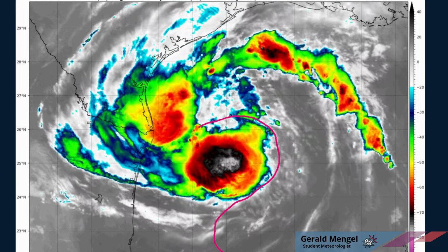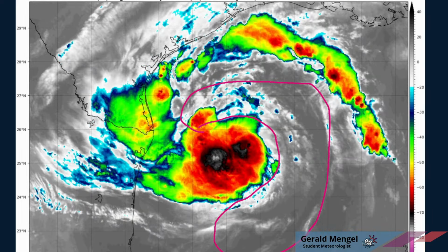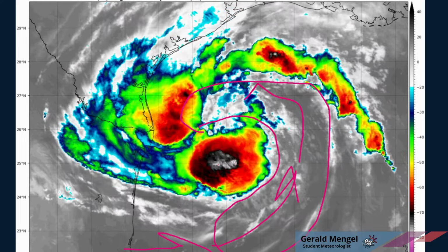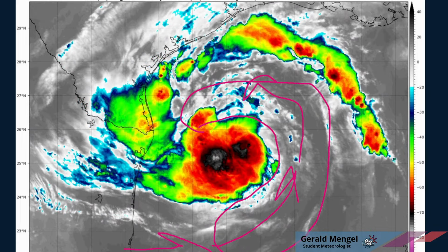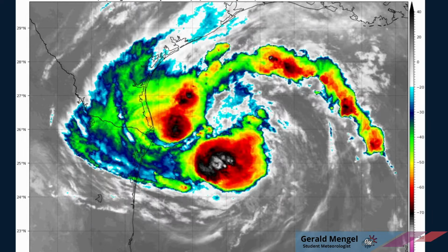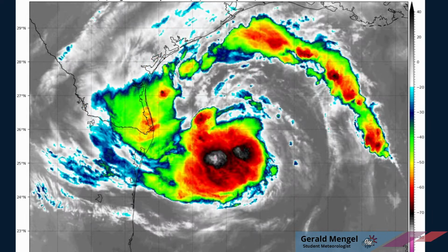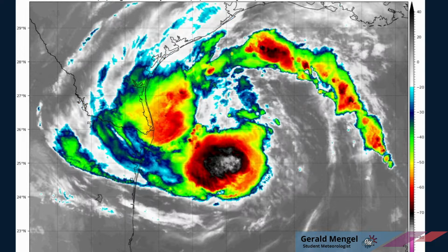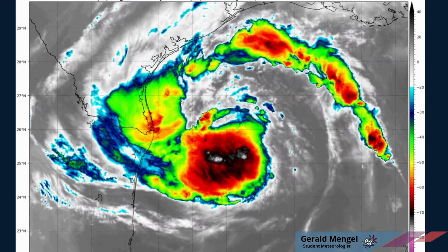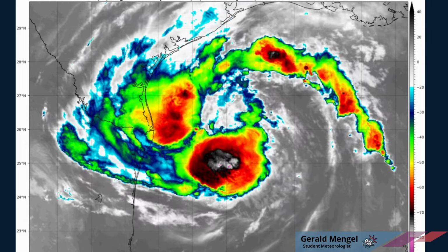I'll go ahead and draw where this dry air is. And this is all due to some shear that is getting driven right into portions of the storm. Not necessarily the core of the storm, but nonetheless, still a big area dealing with some of that drier air funneling in. And we talked about this even a couple of days ago. We mentioned that being a very real possibility. But this morning, we are seeing some signs of strengthening.